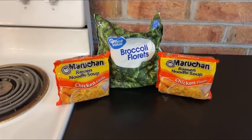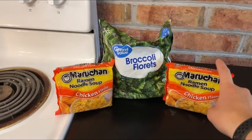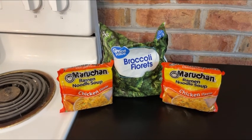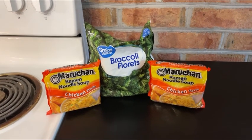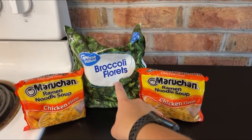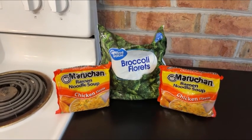Let's get to it. Okay, so these are literally the only ingredients I need. I'm doing 2 packs of ramen. You may need more for your family. My husband is out of town, so we're just doing 2, and then a frozen bag of broccoli, which we probably won't even use the whole bag. So this is all we're using. Let me show you how to get started.